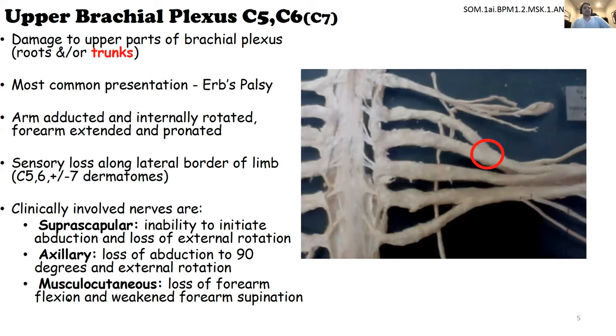You could see that here. These are the three that are primarily injured that we talked about, right? So you can't initiate abduction, that's suprascapular; axillary, you can't continue it up to 90; and then forearm flexion and weakened forearm supination has to do with the musculocutaneous. They do like asking these angles, right? Okay, so we have two. Suprascapular is 0 to 15, axillary is 15 to 90. What's the one, or two, that go over your head? Serratus anterior and trapezius. Yeah, right, good. So they will ask you that, so watch the angles on that, very good.